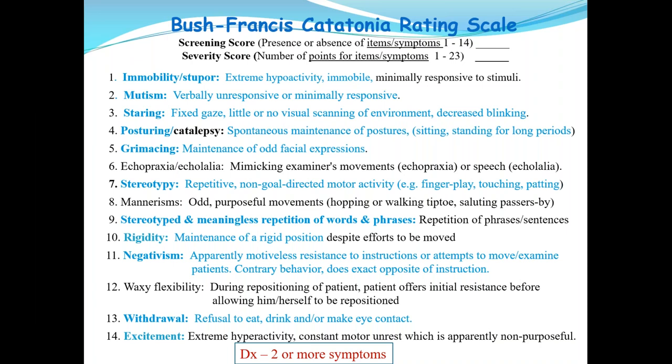So this is, again, the immobility, the mutism, sitting and staring without scanning the environment, sometimes with decreased blinking. Posturing, these are the kids that sit with their heads down when I first see them, or will just stand there, sort of what we think of as catatonia in the old days, the person who just stands and doesn't move for hours, but sitting and standing for long periods. Facial expressions, stereotypic movements, repeating different words or phrases. And it's different than generally the echolalia we see so commonly in kids with autism.